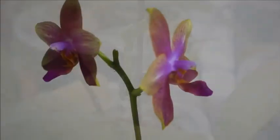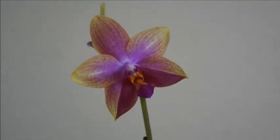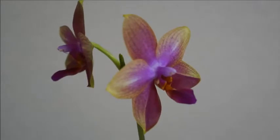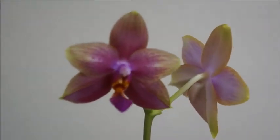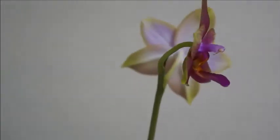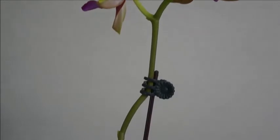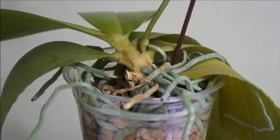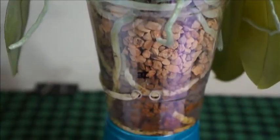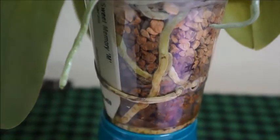The medium is a mixture of larger hydrocorn and smaller pebbles of Manto clay, and it is in a semi-hydro setup, which means drainage holes are at the bottom. The amount of water I give this orchid is just 1/4 cup, and usually by the 6th day, the day before I water my orchids, it is almost bone dry. So it's the right amount of water.